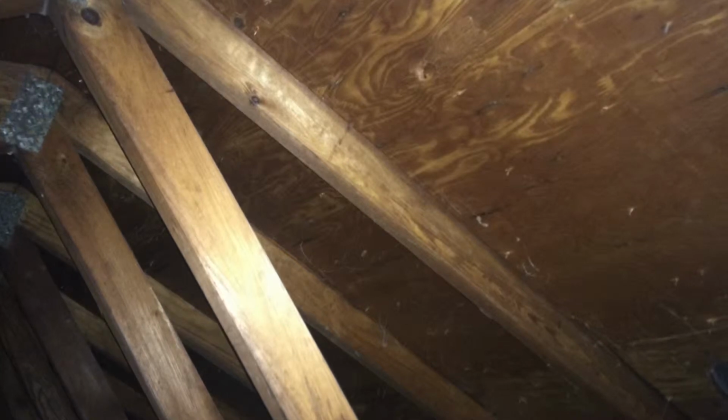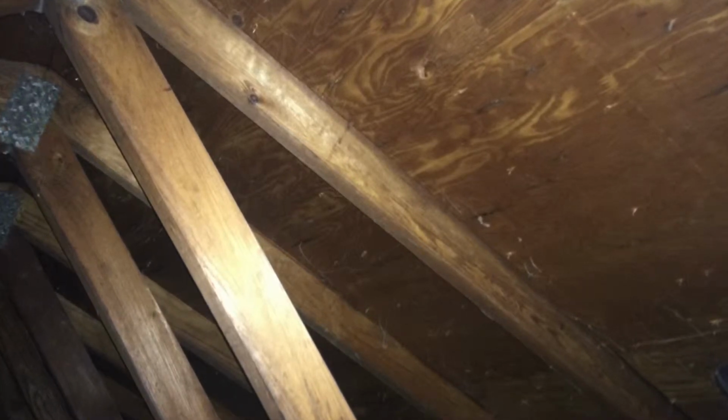Hey, Dan with Guardian Mold Prevent here. I wanted to take a quick peek at an attic space located in Arlington Heights, Illinois.